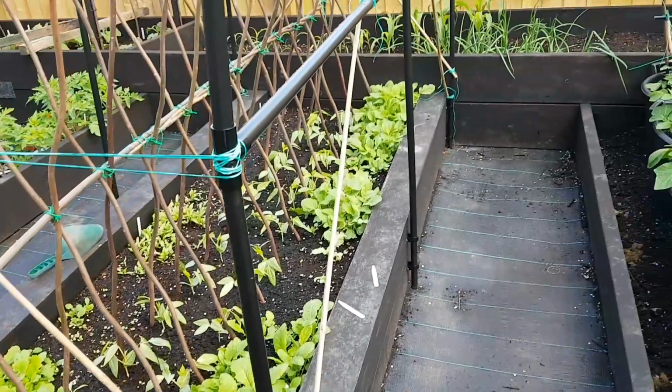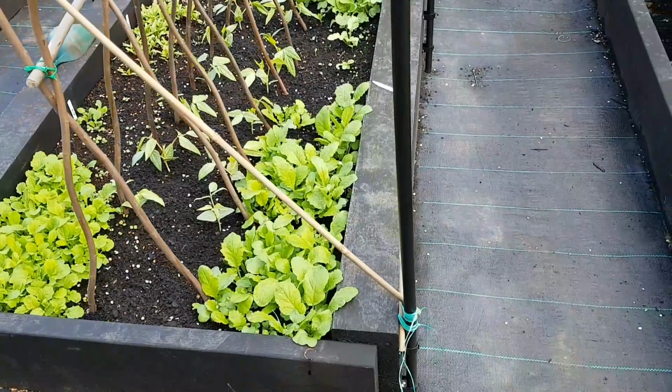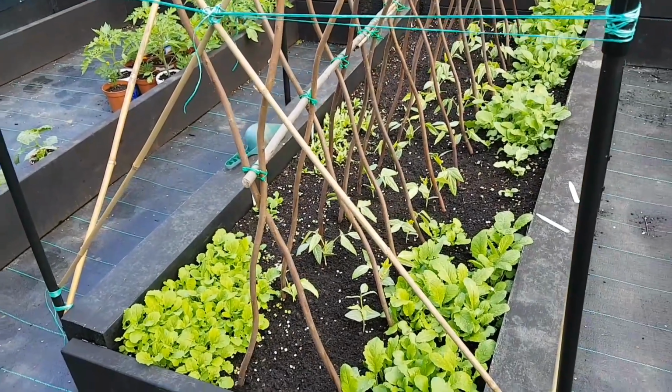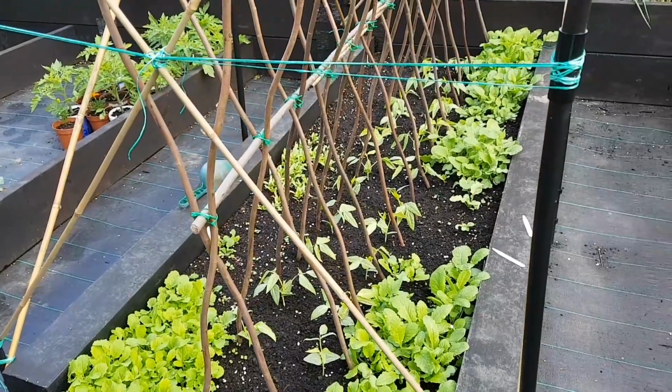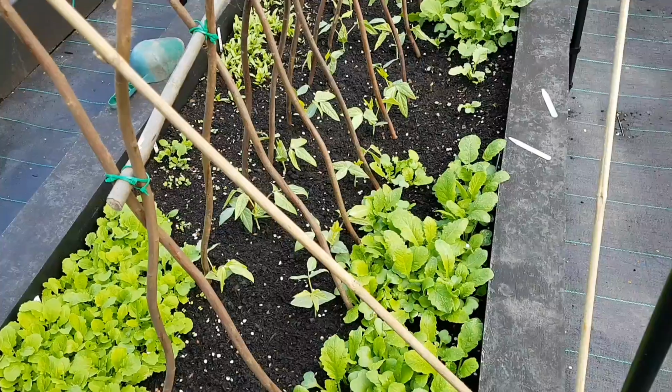All my radishes are coming up. Now, I can't see, but I did actually thin them out, but they still look really congested, for want of a better word. And I did plant my climbing French beans.